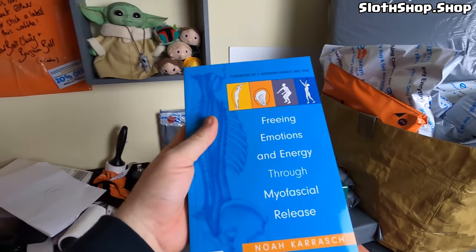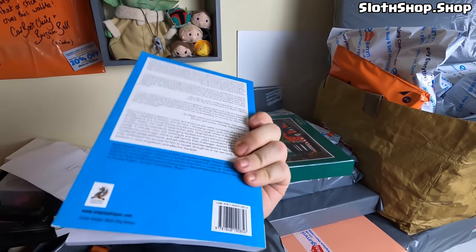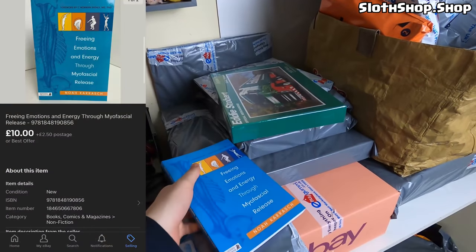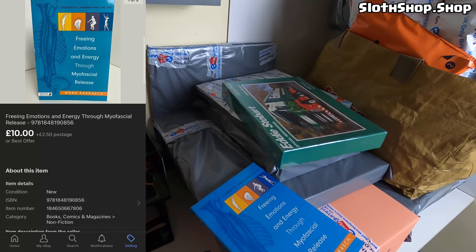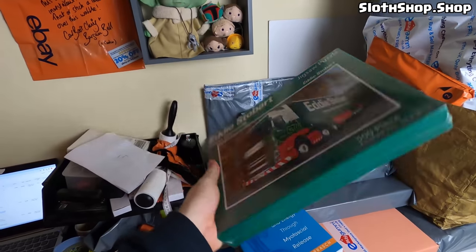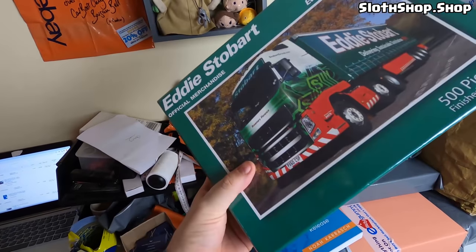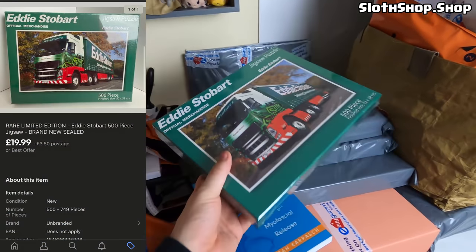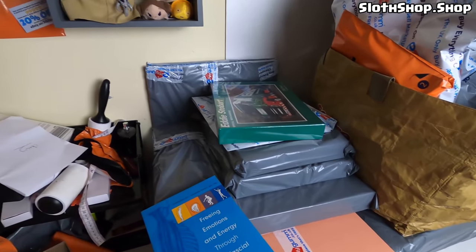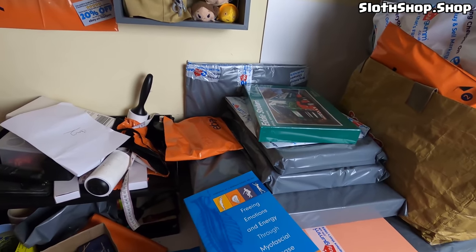We've sold this book here, which is about freeing emotions and energy through myofascial release. I have no idea what that means, but that book has sold for £10 plus postage. One that has literally just come through is a brand new Eddie Stobart puzzle. As you can see, it's still completely sealed. Just a 500 piece puzzle, but that one has gone for £19.99, £20 on that good parcel, which is really nice, because that is obviously only a 500 piece puzzle.